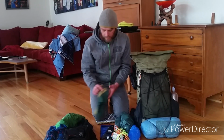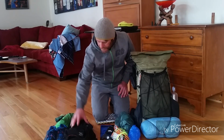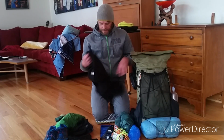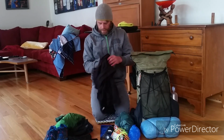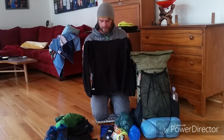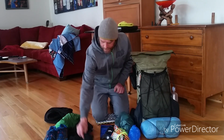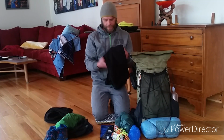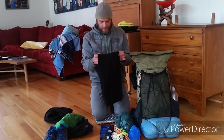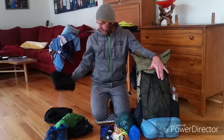Go ahead and start with the lower layers. ExOfficio briefs, not boxers. The legs tend to ride up on me, so I use the briefs. Cuddl Duds will be the base layers. The first Cuddl Duds I got, I found at a Goodwill store and tried out, and eventually I bought some pants. They're extremely warm for their weight, in my opinion. And I actually carry another pair in here for an extra layer or sleepwear.